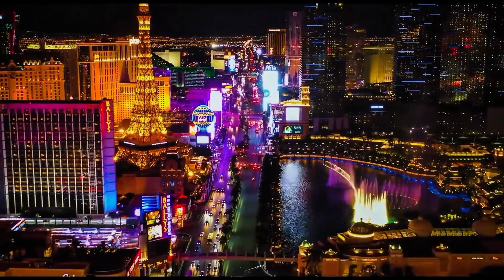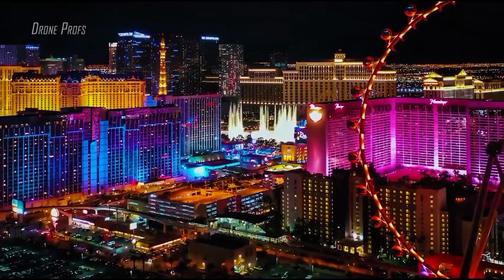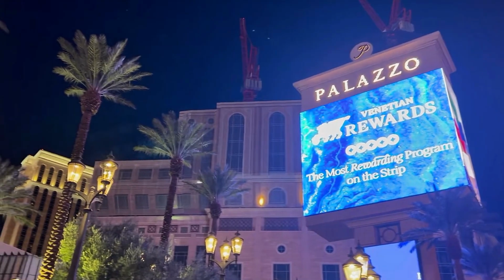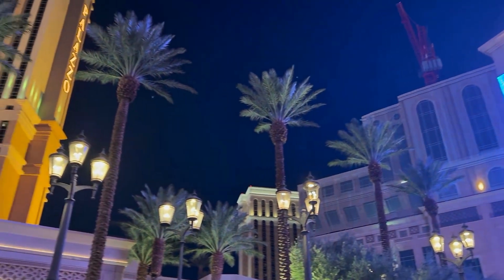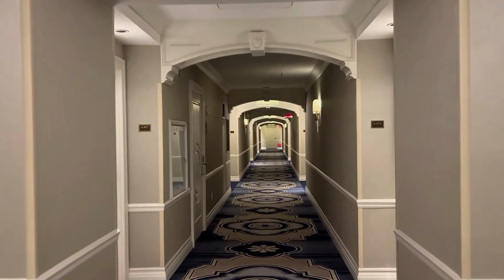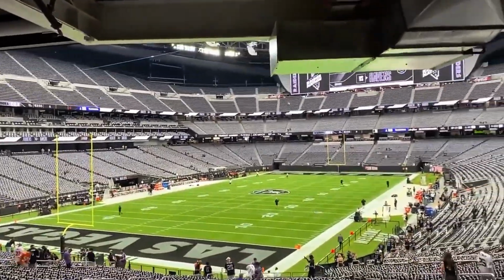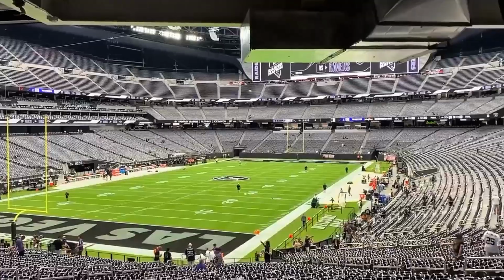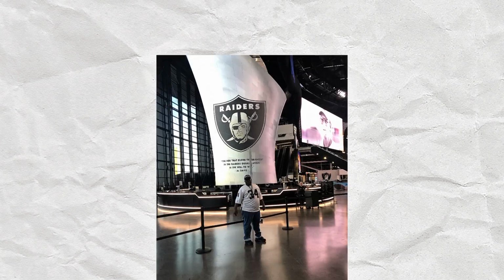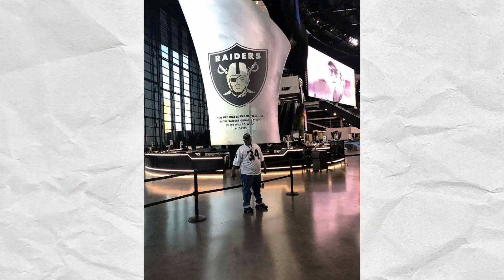The energy here hits you the second you arrive. The strip is buzzing, the lights are glowing, and we're already hyped for game day. We checked into the Palazzo, one of Vegas's luxury spots that makes you feel right at home. Don't worry, we'll give you a full tour in an upcoming video, but for now, it's all about Allegiant Stadium. The best part? This trip is extra special because we're surprising our big brother with an unforgettable experience. He's the biggest Raiders fan in the family, and today, we're about to make his dream come true.